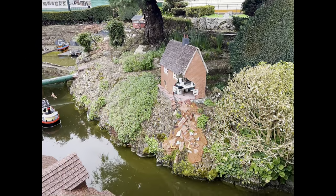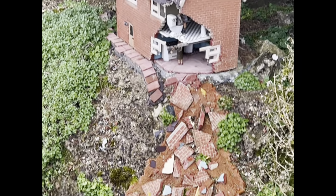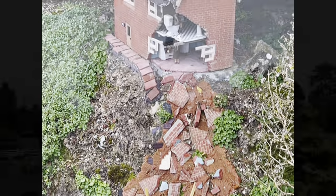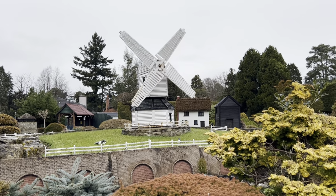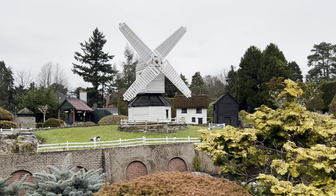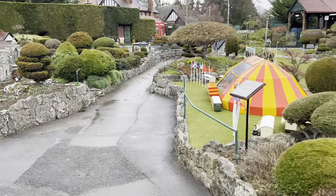Poor guy. This poor guy, all he wanted was a peaceful shit. Look, his whole house is falling apart. You know what that windmill's from, don't you? Chitty Chitty Bang Bang. Oh my god, we're going to the circus!